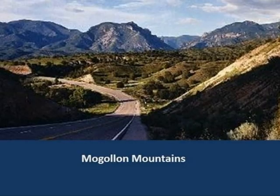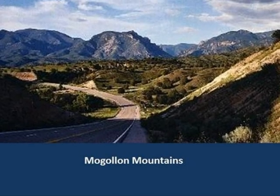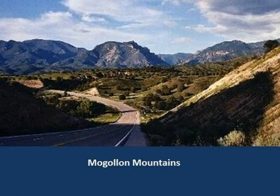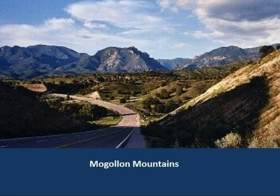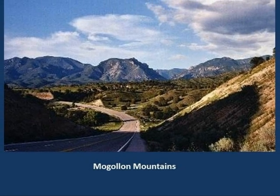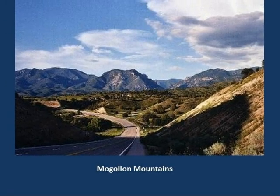Here's a photograph of the Mogollon Mountains. These are near Silver City and the Gila Wilderness, an area that also sees numerous wildfires. Notice that the landscape is covered with small bushes and trees, even at these higher altitudes. In the dry season, there is plenty to burn.